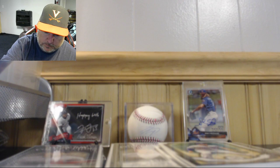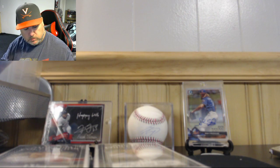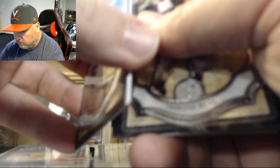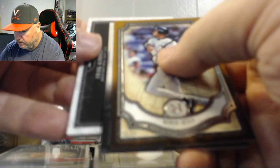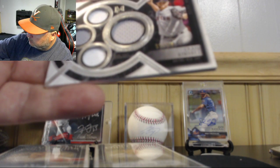There we go. Ohtani. Dale Murphy, Nolan Express, Jeter, and Craig Kimbrell, triple patch.